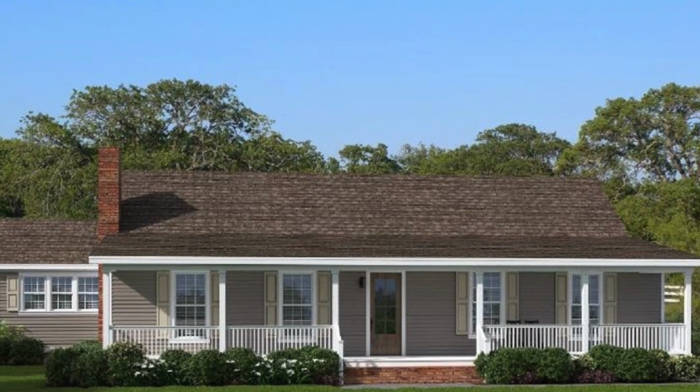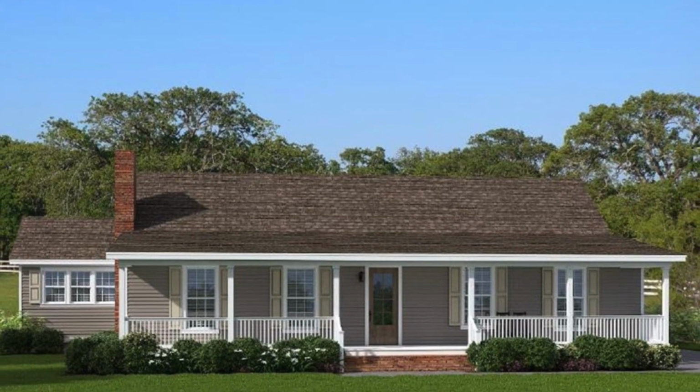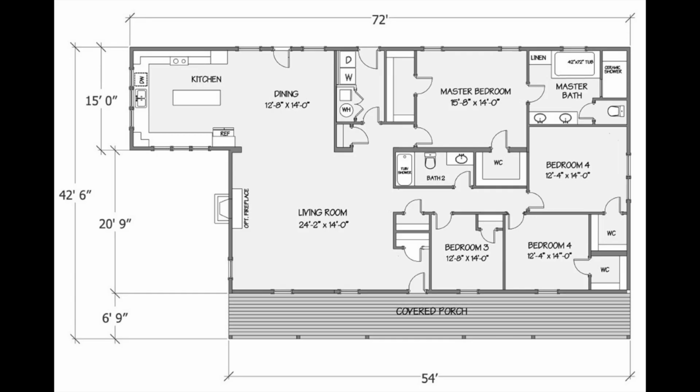Today we'll be taking a tour of this huge triple wide that covers 2,565 square feet. This 4-bed, 2-bath home features a stone fireplace, wooden beams, a huge kitchen, 2 walk-in closets in the master bedroom, and so much more. Let's check it out.